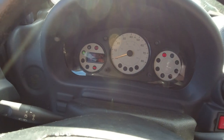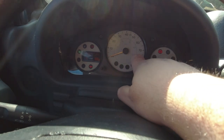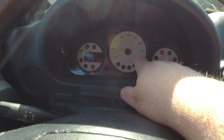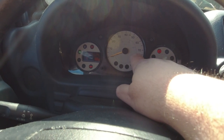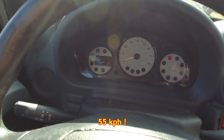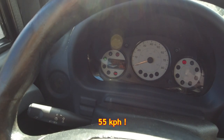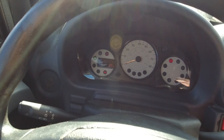Generally, it's a very simple dashboard. It's wishful thinking that we've got 80 kilometres an hour, 50 miles an hour on here. As far as I know, this van will actually go up to 55, but that's because the previous owner got the dealership where I bought it from, because they were maintaining the van for them.